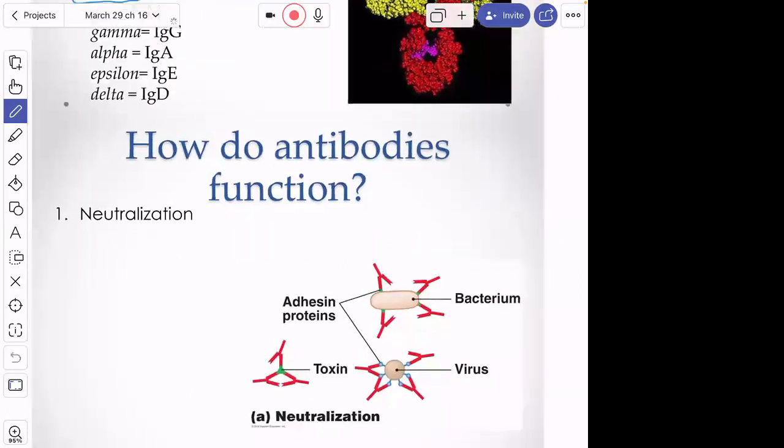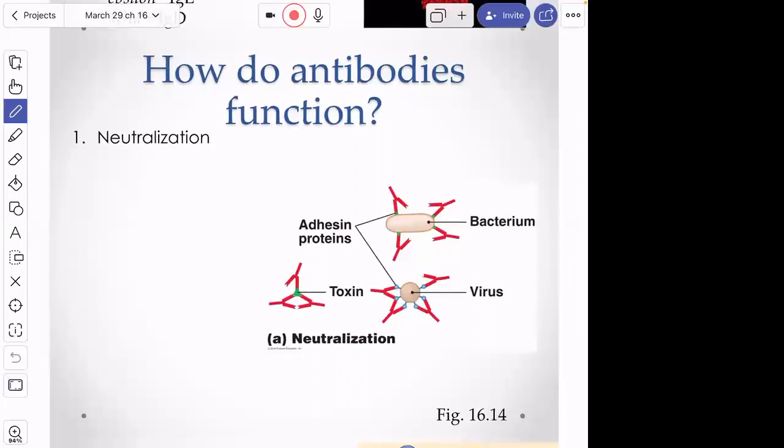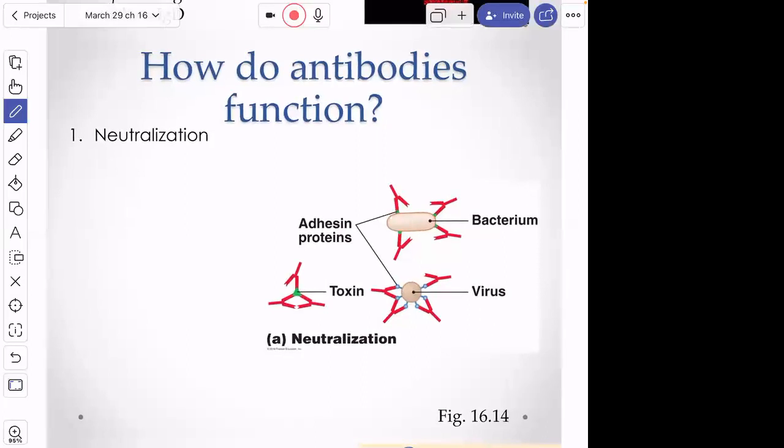Okay. All right. So what do antibodies actually do? There are 5 different functions that we'll describe. Notice that antibodies aren't really killing a pathogen by themselves. They're going to do things that bring about the destruction of the pathogen, hopefully. All right, so there are 5 ways we describe this.